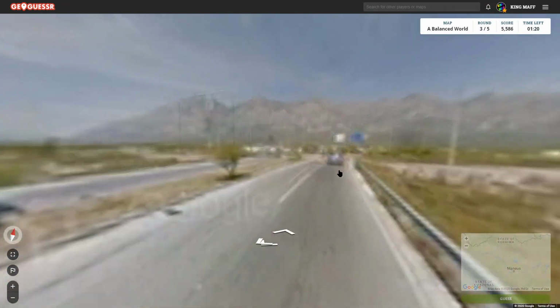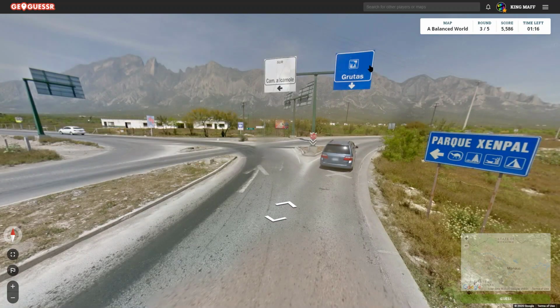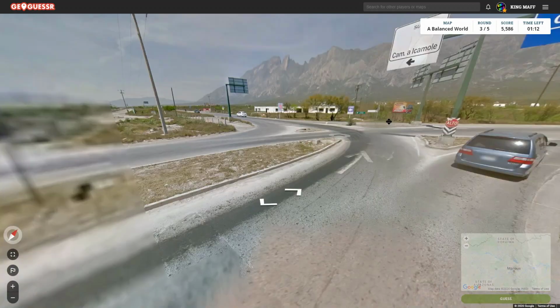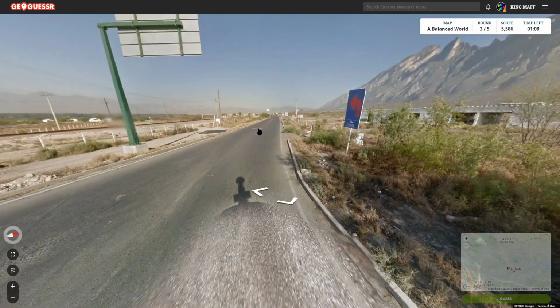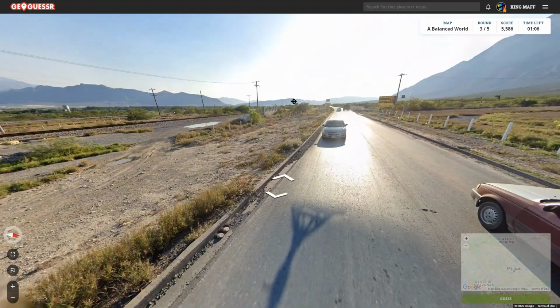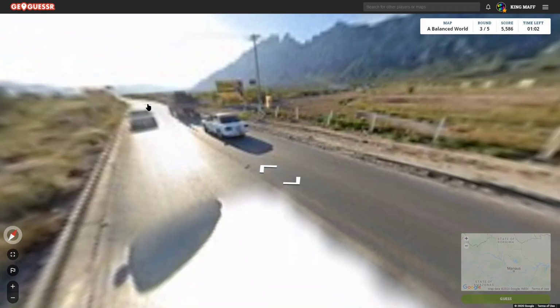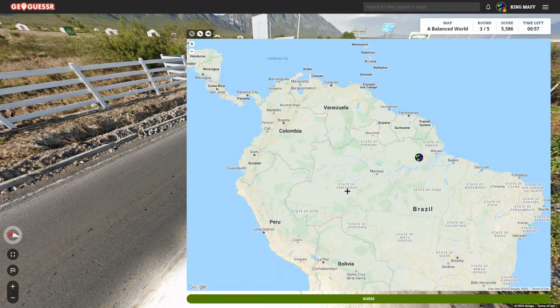We have Alto on a sign. We have a train stop. We have the town called Grutas, which might be a cave, because that looks like a cave. We don't have the roof rack, so it's not Guatemala. We had what I thought was a yellow divider line. Can we get a better view of a divider line? That's yellow, so it's not Chile.